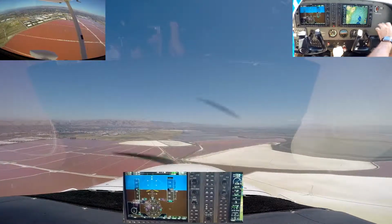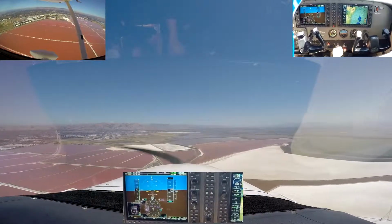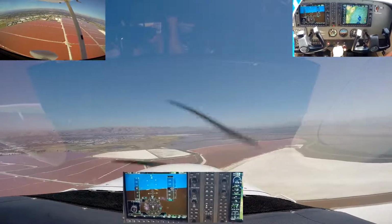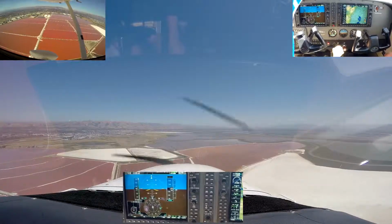Turn right. Consider this edge to be the runway, and we want to fly parallel to this edge. Okay. And we're going to do that all the way around. So now I'm parallel on one of the edges.